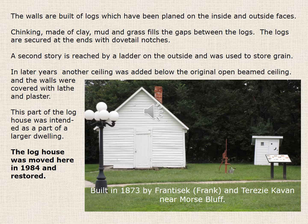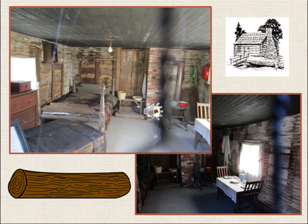The log cabin was originally moved here in 1984 and has been restored to as close to the original as we could make it. If you haven't had a chance to see the inside of the log cabin, you can tell it was pretty bare bones for these early pioneers who came to Saunders County.